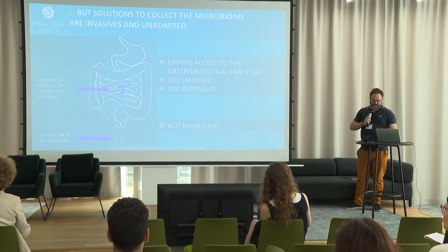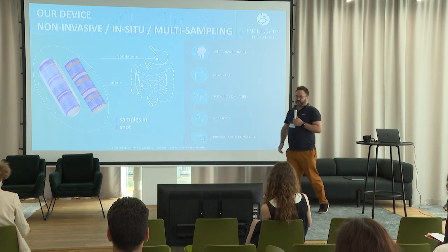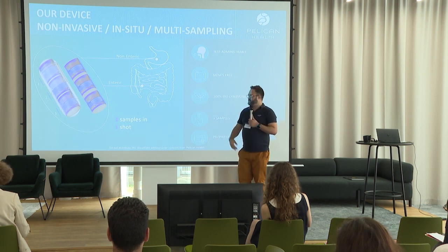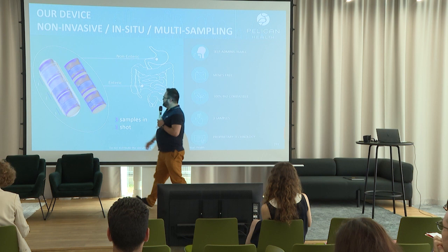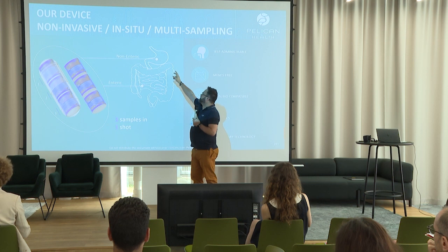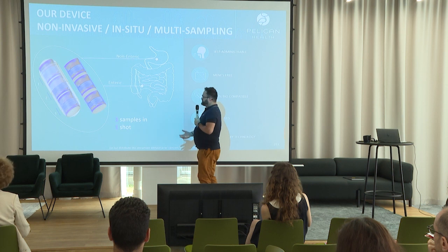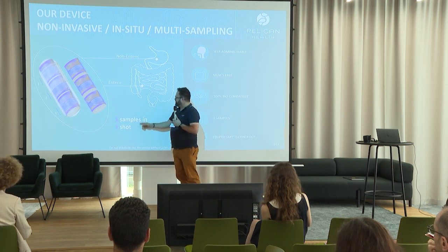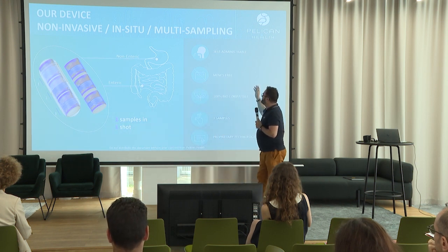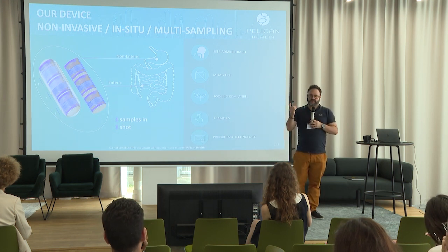So what we bring is a non-invasive technology that is a simple pharmaceutical pill that you swallow, and this pill contains three sampling modules. Depending on the nature of the hard shell capsule, you can do sampling inside the stomach or in the intestine. What is great about this system is in one sample, you have three samples in one shot. It's a technology that is self-administrable. You don't have to be at the hospital. You can take it at home with a small glass of water.